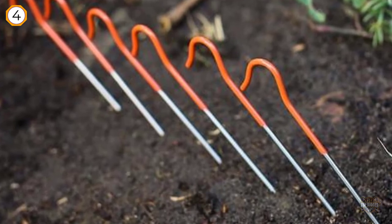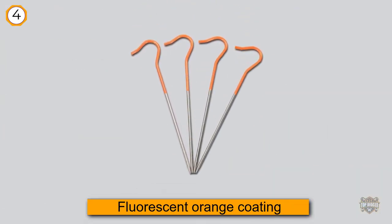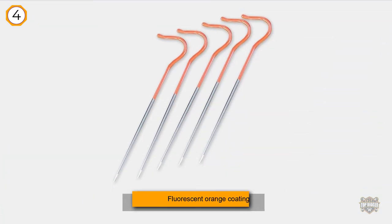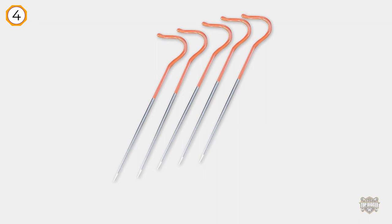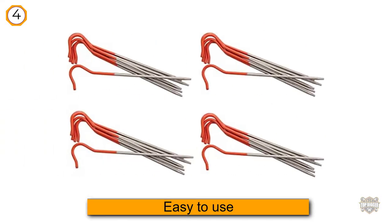We were also very, very glad for the fluorescent orange coating on the head of the stake. The coating chipped very easily, but there were multiple times when these tiny stakes would have completely disappeared on us if it weren't for that coating. The Vargo Titanium Tent Stake was easy to use.